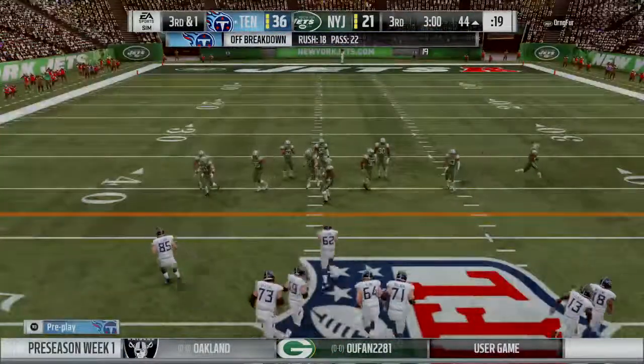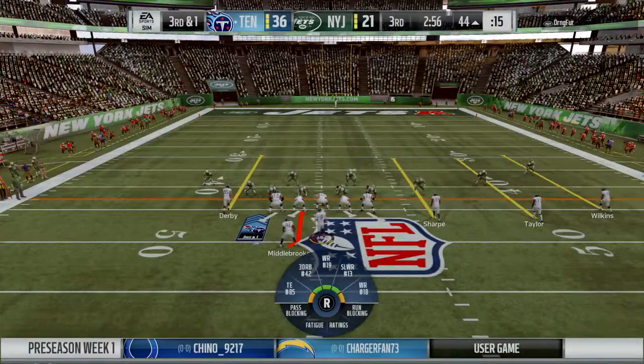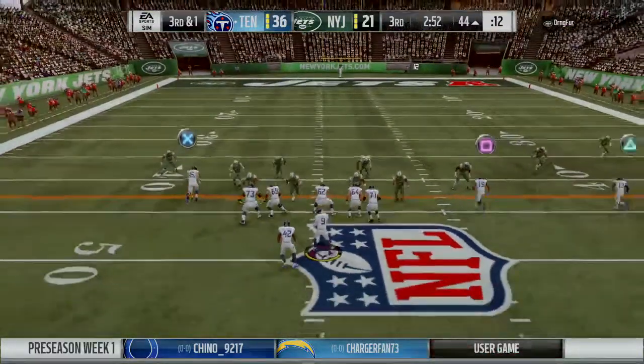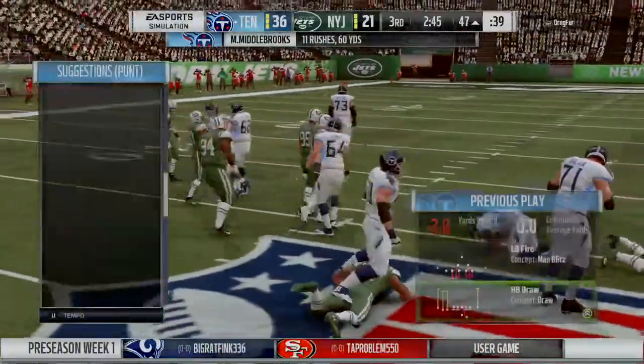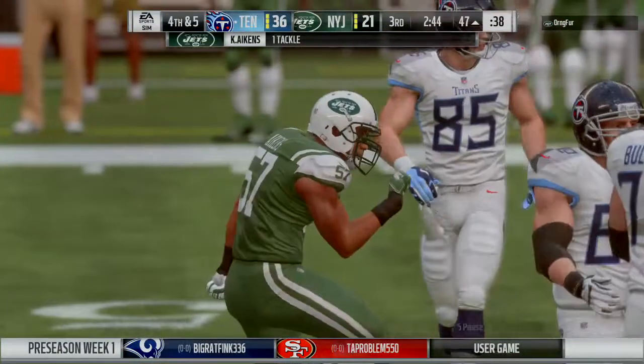The Titans on third down. They've had good success, 5 for 8 to this point. They need just a yard here. It's 3rd and 1. They'll run it now out of the gun. And he'll lose yardage here. Back at the 47. And a loss of 3 to bring up 4th.